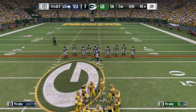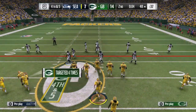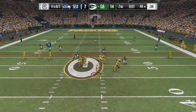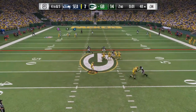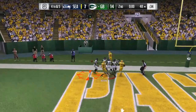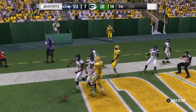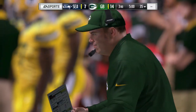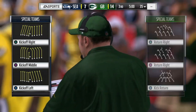And likely time for one final play here in the half, so they will go for it on fourth down. A final shot before half for Rodgers. He's going to let it go again. And this is incomplete. So we're at halftime. And actually, Larry, hold that thought. We're right back to the action.